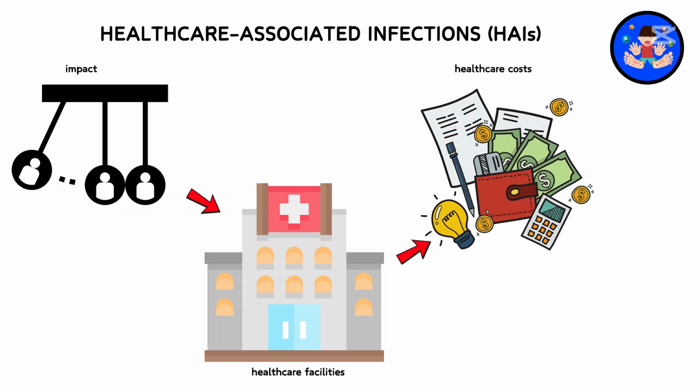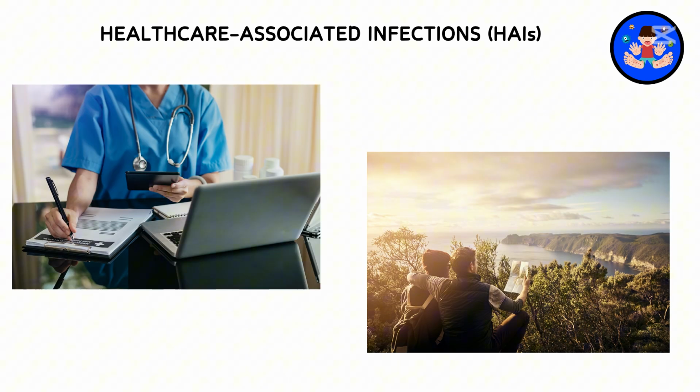The impact extends beyond individual patients. HAIs can spread through healthcare facilities, creating outbreaks that affect multiple patients and staff members. They also contribute significantly to healthcare costs and longer hospital stays. The most profound aspect is how these infections reveal the delicate balance between providing necessary medical care and protecting vulnerable patients from the very environment meant to heal them.